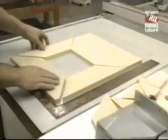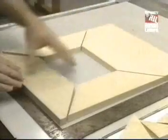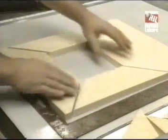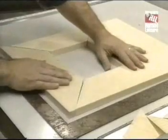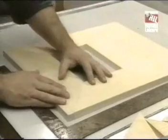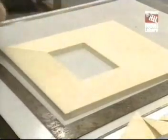Now these 4 pieces form the face frame for the bonnet. This is the top. It's 8 3/4. The bottom is 4 3/4 wide. The two sides are 4 inches wide. And I've carefully mitered all the intersections so they fit nice and square. Now I'll cut some biscuit slots and glue it up.